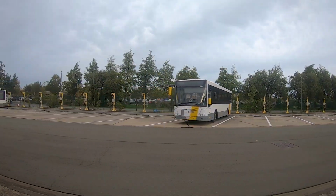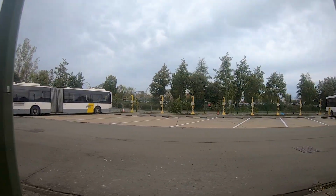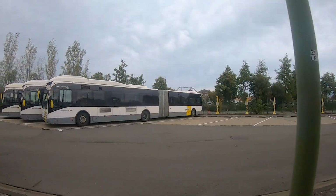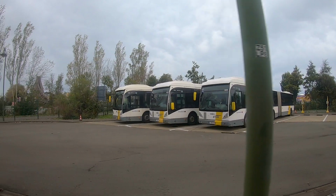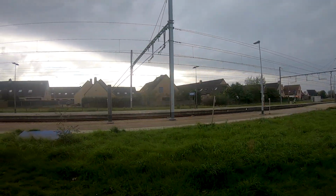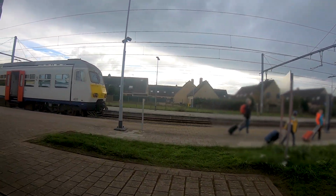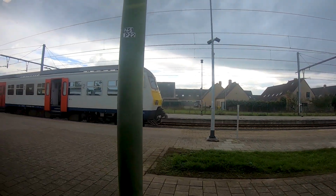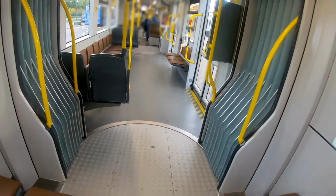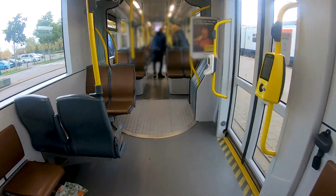And just a few hundred meters later we arrive at the final station, De Panne Station, and there the tram line ends and we can change here to the regular railway. And as you can see, that's working perfectly fine, because you can change on the same platform from the tram to the train. And here we can take one final look into the new Urbos 100 trams of CAF that are now running the Kusttram.